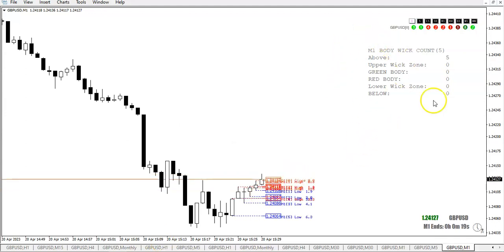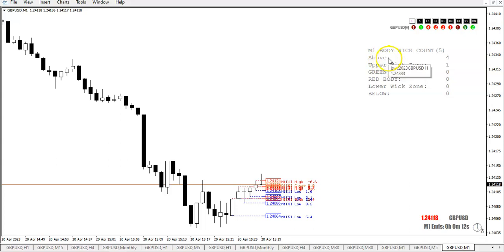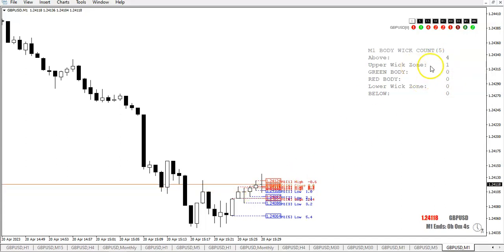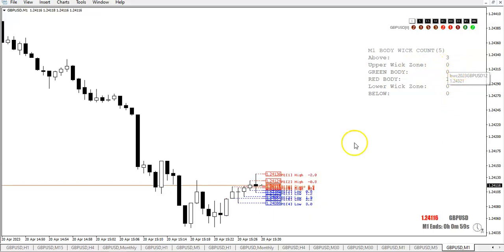This indicator here is a new one, body wick count. So how many, where current price is. Right now it's above 4 previous highs. Now it's only above 1 previous high. It was in the upper wick zone of 1 bar.